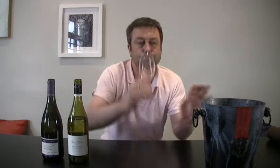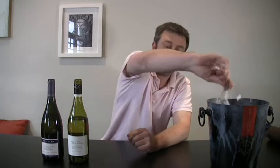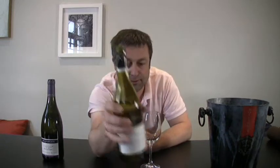It's got some good aromatics on the nose there. I'm enjoying it. This is for people that are finding Sauvignon slightly homogeneous in style, coming out of those big wineries. I'm going to probably score that 88 points.